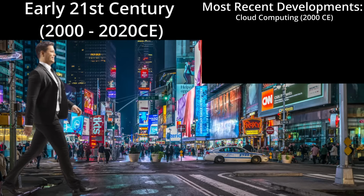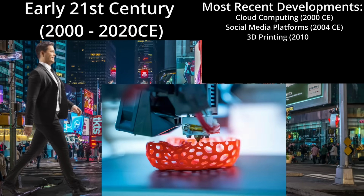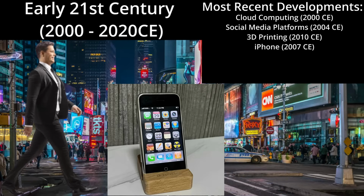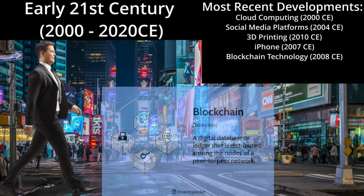Social media platforms like Facebook, YouTube, and Twitter just came out, but they aren't really popular yet. 3D printing allows for some of the most precise shapes and structures yet, if you're willing to wait. The iPhone is an instant hit, which can be seen by the fact it basically doomed every other type of smartphone to bankruptcy. Blockchain technology absolutely makes sure that you can never delete anything on the internet, just in case you thought you might be safe.